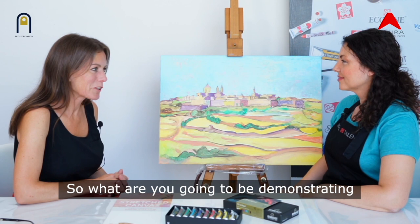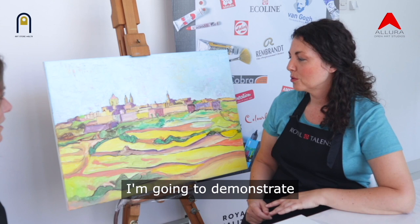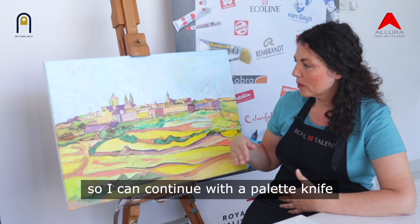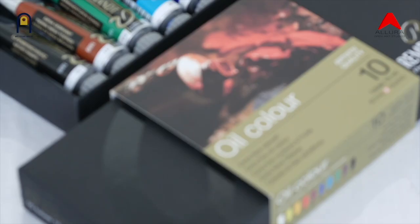So what are you going to be demonstrating for us, and what have we got here? I'm going to demonstrate the impasto technique. But at home I did the sketching and the first layer with thin paint with a brush, so I can continue with the palette knife with the thick paint. Okay, I'll let you get on with it. Thank you.